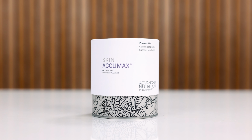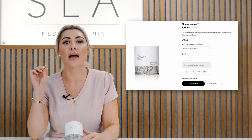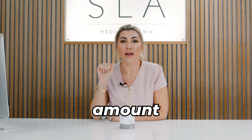One of my favorites, I am not mucking around. This little baby, we have not long had in our clinic, and I rave about it. My patients rave about it. It is a genie in a purple bottle. Skin ACCUMAX. This is by IIAA Nutrients. These guys have created supplements and spent years doing research on how to perfect the best model, to the precisest amounts, for you to get the most beautiful skin.